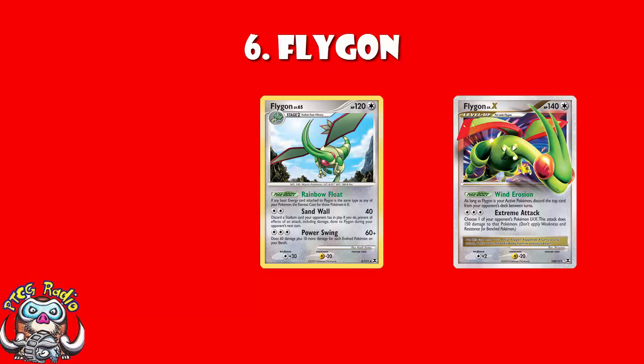Not to mention Sandwall allows you to discard a stadium your opponent has in play, and then you do 40 damage and you're invincible the following turn. That, ladies and gentlemen, bit silly. Now, it was only your opponent's stadium, but you get rid of their stadium and get invulnerability. Then, of course, we've got Power Swing, 60 damage plus 10 more for each evolved Pokemon on your bench. You could be doing 110. And as I'm hoping you're starting to see from the cards we've already looked at, 110 was actually very good back in the day. Now, these next 3 you could chop and change as you like.